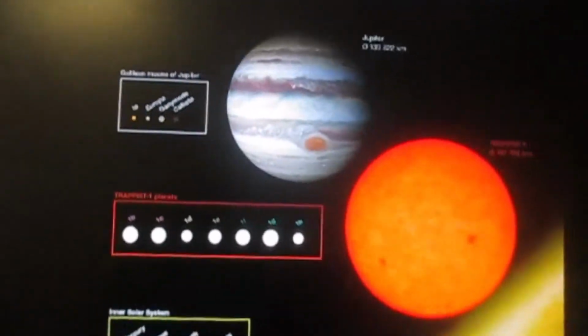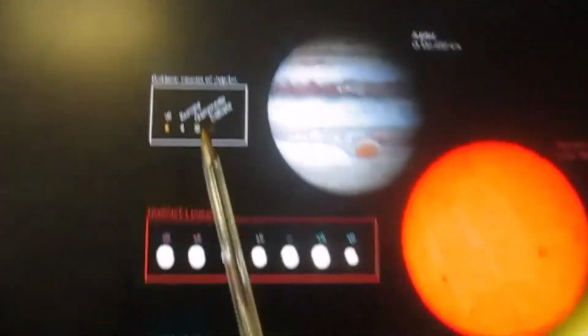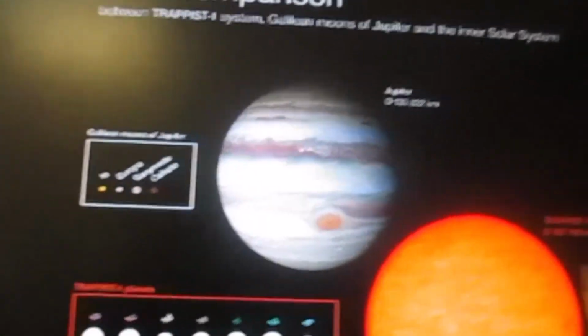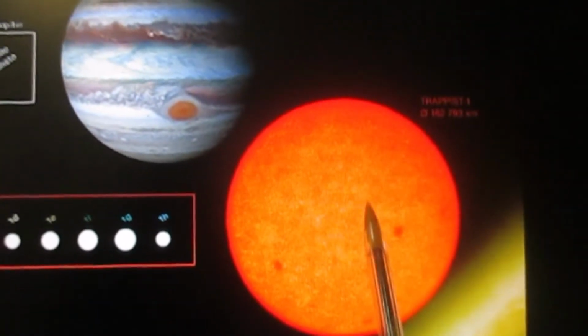I just want to show you Jupiter, there, and its moons, Io, Europa, Ganymede, Callisto. This is the TRAPPIST-1 sun. Doesn't that look familiar?